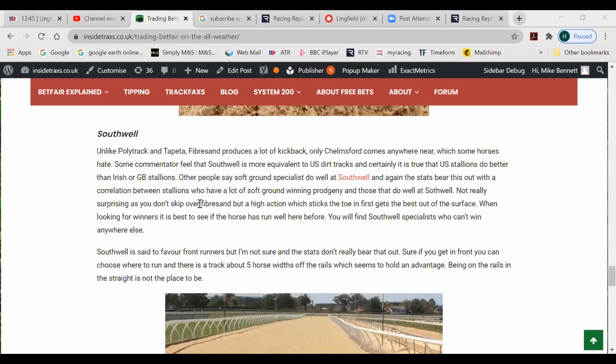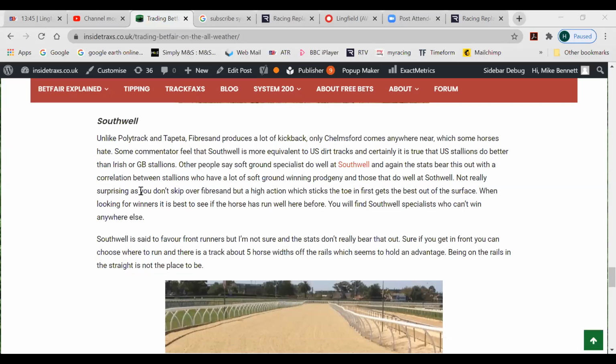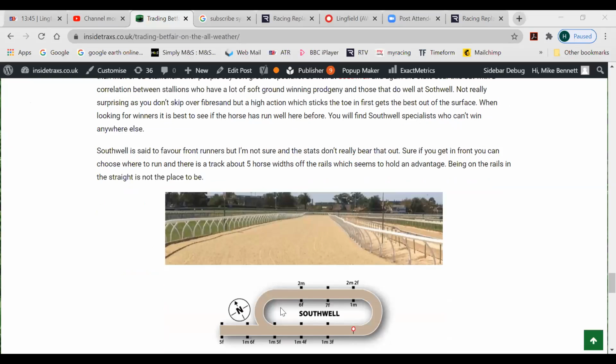So for the final time, we'll have a quick look at the blog and show Southall. Here's the picture of Southall. It's actually a very similar shape to Wolverhampton. The 5 furlongs is a straight 5 furlongs, slightly less than 5 furlongs, as I've told you. But the bends are quite tight, and there's nothing worse than seeing your horse coming around this final bend 5th or 6th, having masses of kickback thrown in its face, and then trying to get past.